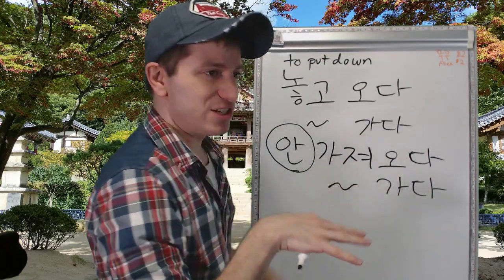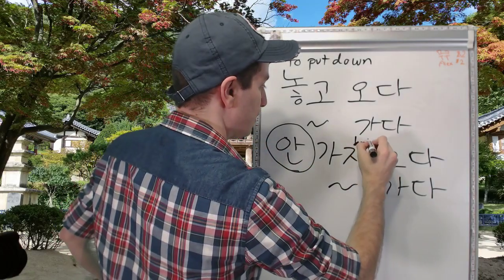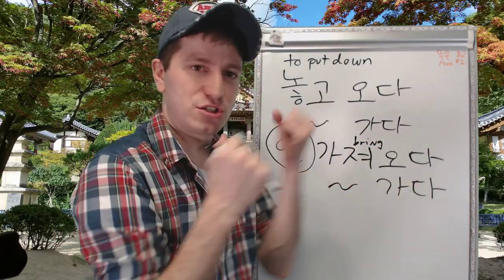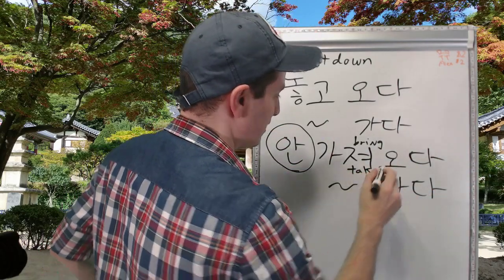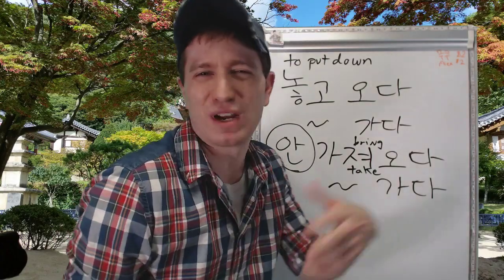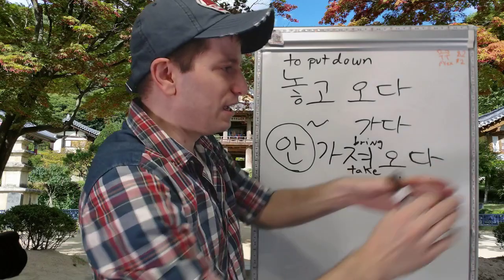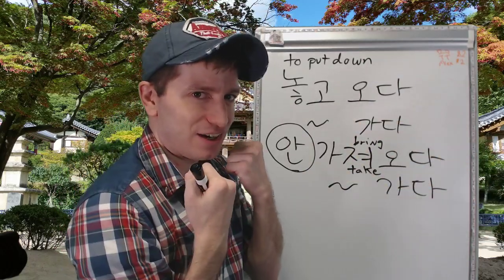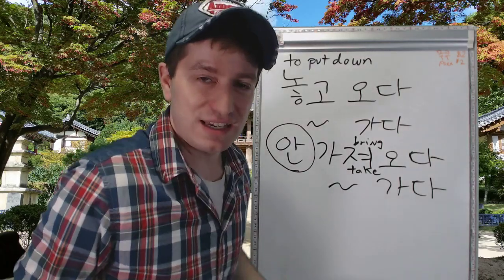Literally, 가져오다 means to take something and come here. So in English, we would say bring. And then 가져가다 literally means to take something and go somewhere. And we would say to take. Like, can you take it there? Or sometimes you say, can you bring it there, right, in English? Anyway, but yeah, to bring something or to take something. So literally, I just didn't bring it here, or I didn't take it there. That's also how you say you forgot something.